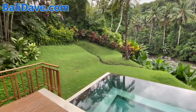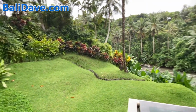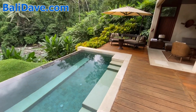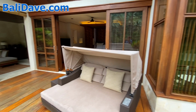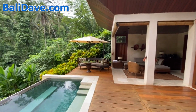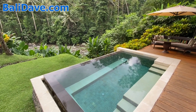And you've got your own lawn, and you're just in total seclusion and privacy here with the sound of the river down below and the birds in the jungle. And it's just a stunning villa. Again, it's the beachfront one bedroom villa here at the Four Seasons Sayan Ubud Bali. It's one of 11 here on the riverfront, and it is just gorgeous.